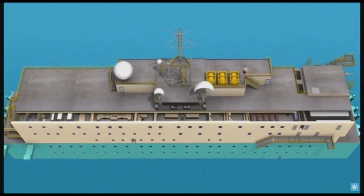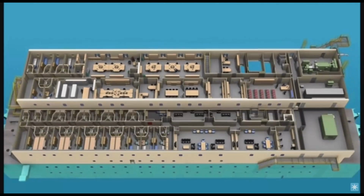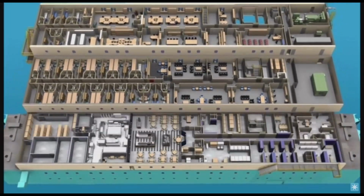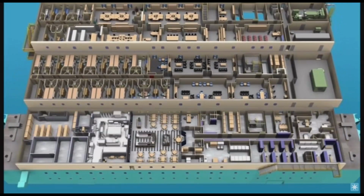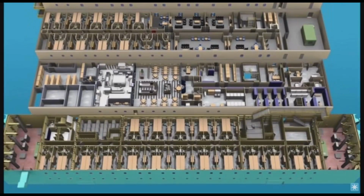Ample office space and conference facilities on the upper deck are available for the rig crew, the client's representatives and third-party service companies. Accommodation is provided for 180 personnel, consisting of 10 single and 85 two-berth cabins. The 5 decks provide all the facilities you would expect of a floating hotel, including 270 square meters of recreational space.